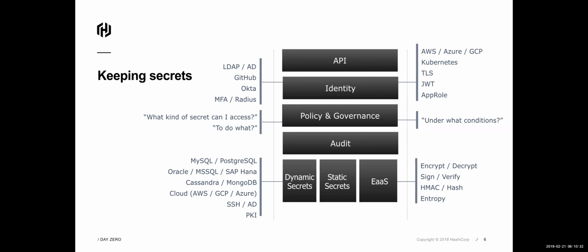And of course, being a product called Vault, it needs to store things. So static secrets, kind of the obvious. You have your third-party API key and whatever. You can store it in Vault. You can version it.